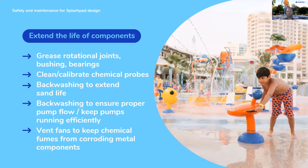We often don't think of the importance of vent fans in removing fumes, and this is a great example of something that we're not having these conversations about in step 1 or 2 or even 3, but we should start having these conversations. So, a vent fan in an equipment room. With the capital invested into your splash pad equipment, again, this could be upwards of $300,000, $400,000, $500,000, it's vital to prevent acid and chlorine fumes from damaging that equipment.